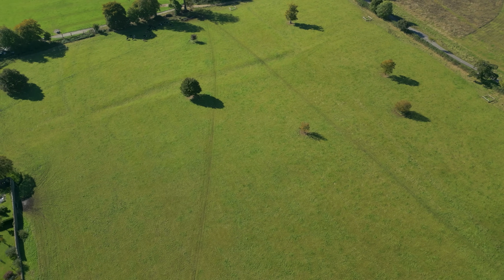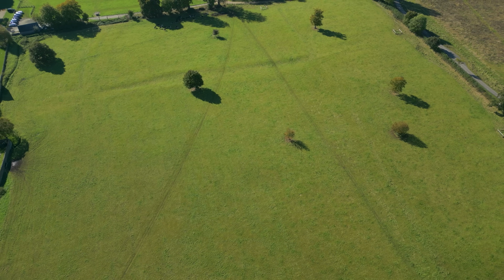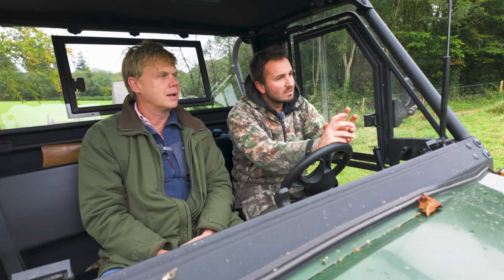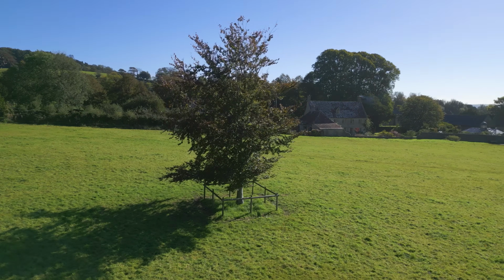So Ben, we've got to choose a tree for the next one. What are we looking for in a tree for an owl box? Bit of a mixture. Anything. We just need to make sure it's a nice established tree. We can't put anything quite young.